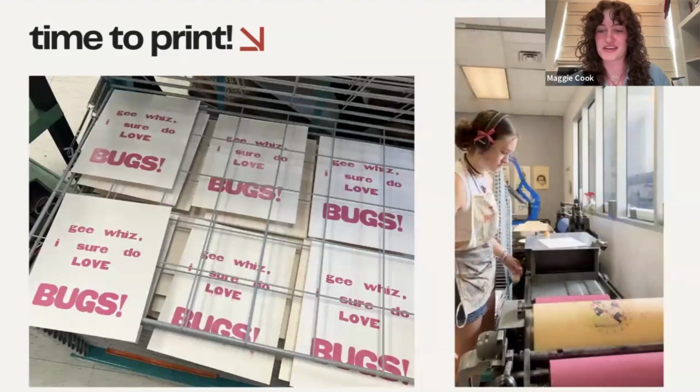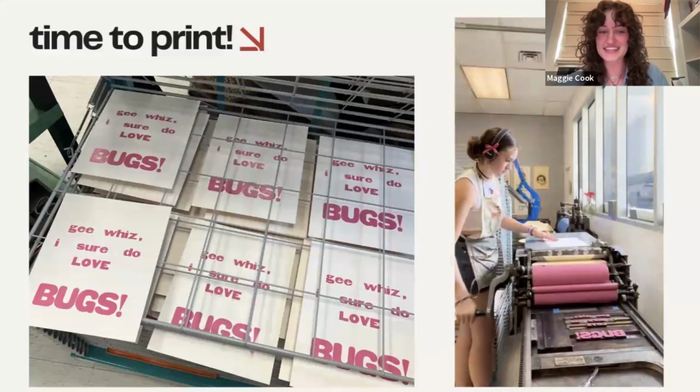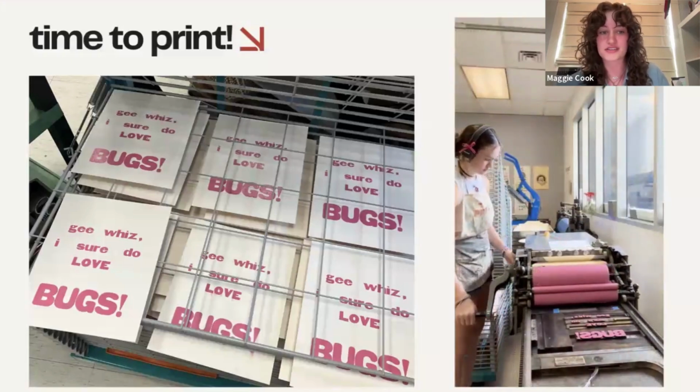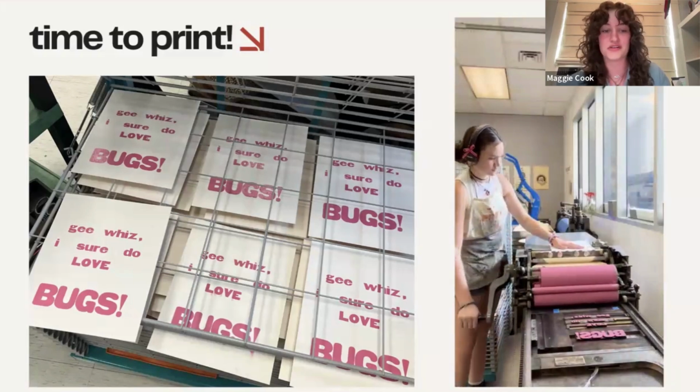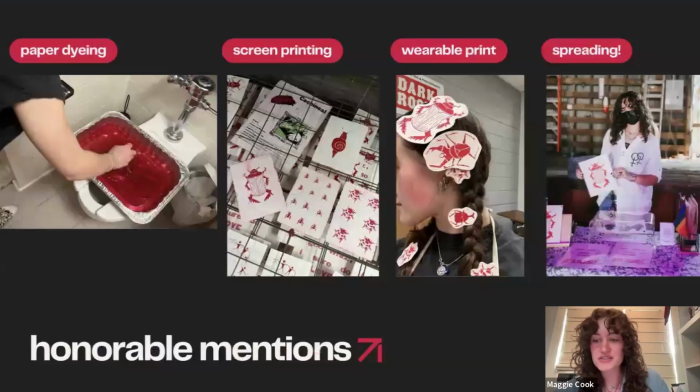I don't think you guys can hear the video, but there is some print ASMR right here. But yeah, that's the print. All the red that you see right there in that picture on the left is completely natural cochineal pigment. I also wanted to include some of my other experimentation with cochineal pigment, the honorable mentions.